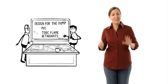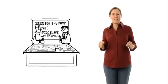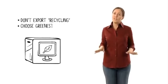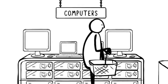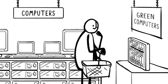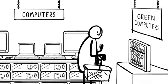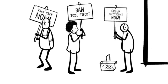Already, some of them are realizing they're too smart to be dump designers and are figuring out how to make computers without PVC or toxic flame retardants. Good job, guys. But we can do even more. When we take our e-waste to recyclers, we can make sure they don't export it to developing countries. And when we do need to buy new gadgets, we can choose greener products. But the truth is, we are never going to just shop our way out of this problem, because the choices available to us at the store are limited by the choices of designers and policymakers outside of the store. That's why we need to join with others to demand stronger laws on toxic chemicals and on banning e-waste exports.